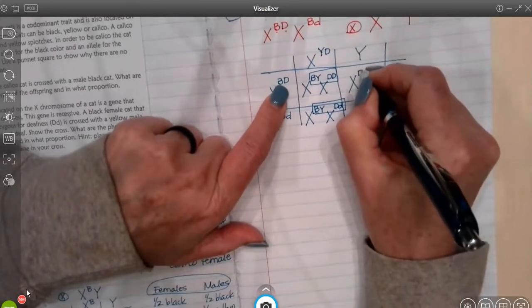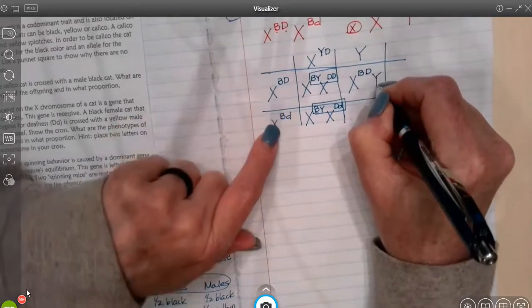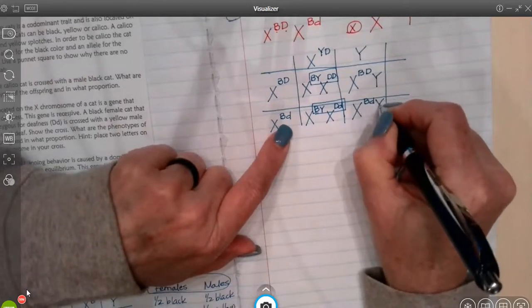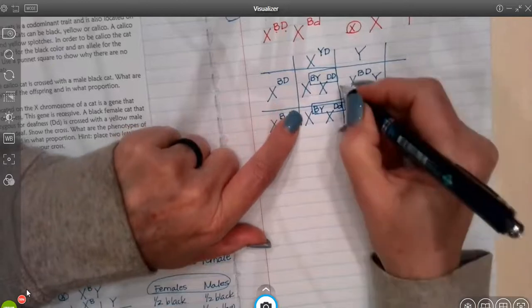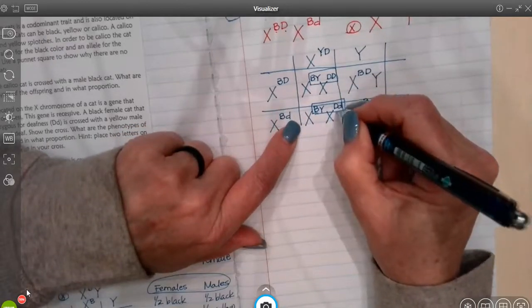In this case, you'll have a male that's black and can hear. And then over here you'll have a male that's black and cannot hear. So when we write these, we'll write them out. What are your options? So both of your females are going to be calico and can hear.